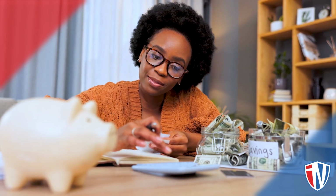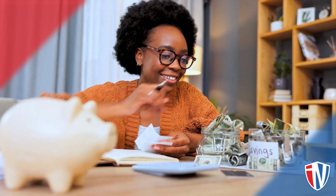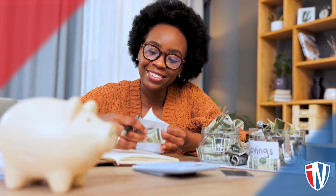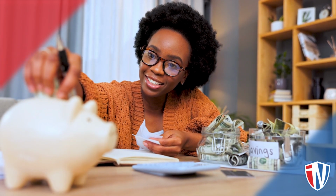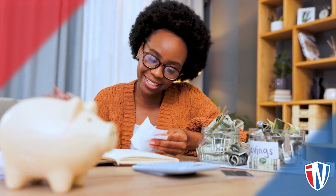Take advantage of discounts. Many insurers offer a variety of discounts that you might be eligible for. These can include safe driver discounts, good student discounts, low mileage discounts, and even discounts for taking a defensive driving course. Be sure to ask your insurer about all available discounts.